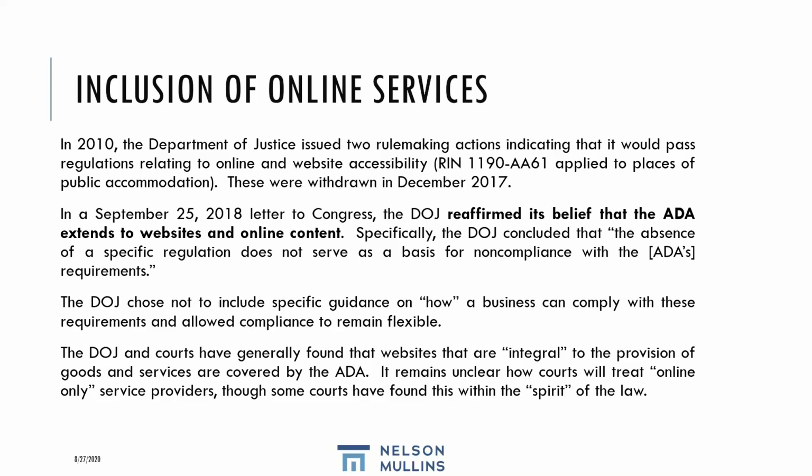So going back to 2010, we saw the DOJ issue 2 rulemaking actions indicating that it would pass regulations relating to online accessibility, website accessibility, and applied to places of public accommodation, so meaning applied to banks for our purposes. However, they abandoned this effort, and it was never realized. The DOJ withdrew it in December of 2017 after the administration change. Then, surprisingly, in September 2018, the DOJ reaffirmed its belief that ADA extends to websites and online content through a letter to Congress that they issued. Within this letter, the DOJ concluded that the absence of specific regulation does not necessarily serve as a basis for noncompliance with the ADA requirements.